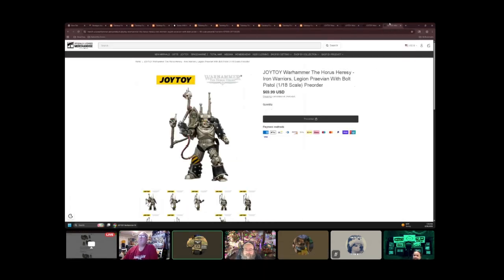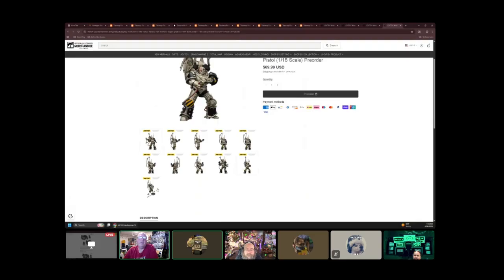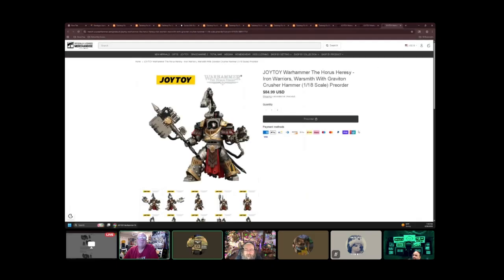We had some new Joy Toys drop this week. We had the Iron Warriors Praevian with bolt pistol. Yeah. Giant backpack. And some servo skulls. The Iron Warriors Warsmith with Graviton Crusher.